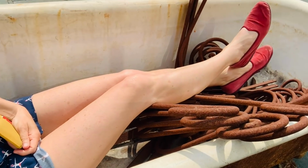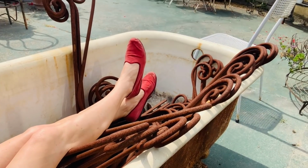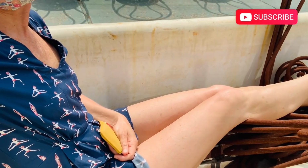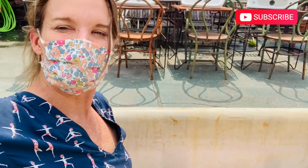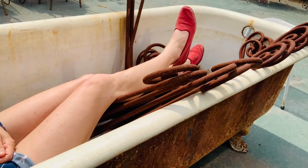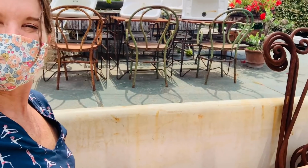Okay, I'm literally sitting in my new bath. This is it, everybody. This is the bath. I'm sitting in it because I just needed to try it out for size to make sure that my legs could expand, and they do. What do you guys think? I am over the moon, happy. I want to scream. Sorry, this is super exciting for me.